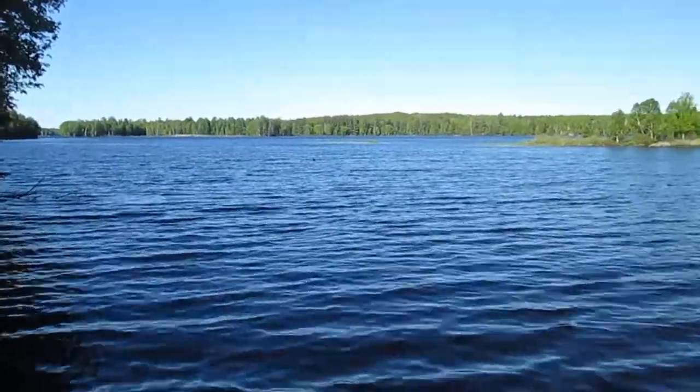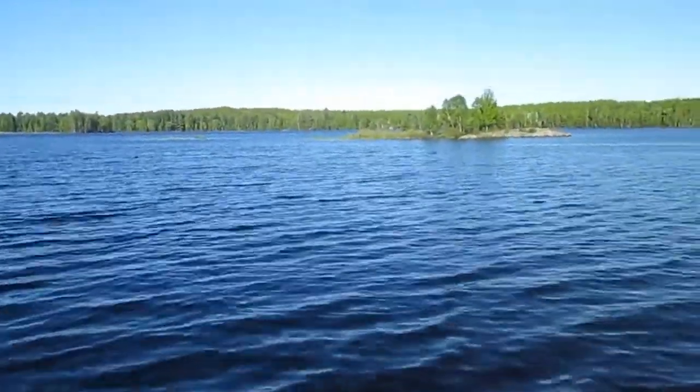So those of you who are interested in doing the Turtle Flambeau Flowage in Mercer, Wisconsin, kind of the North Woods of Wisconsin, you get a sense of what this looks like. These little campsites are really nice. There's, like I said, no frills.